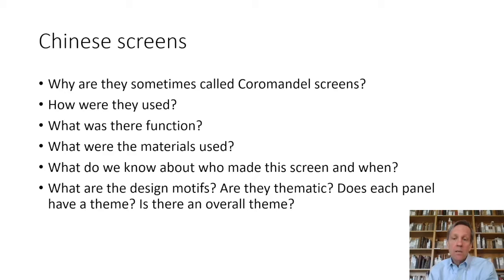And really, the focus of what I'd like to talk about today are the design motifs. What are the design motifs? Are they thematic? Does each panel have a theme? Is there an overall theme? All of these things can be integrated into a single object. You have lots of opportunities for all kinds of presentations in an object of this scale. The screen itself is over 6 feet tall, and the 10 panels, the width is more than 10 feet in width. So you've got a very impressive object, and one that, as I've said, has been recently conserved and really gives you a sense of some of the really original and fantastic beauty that this object had.